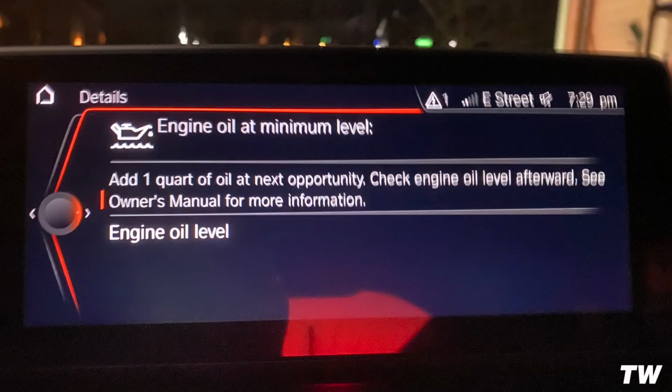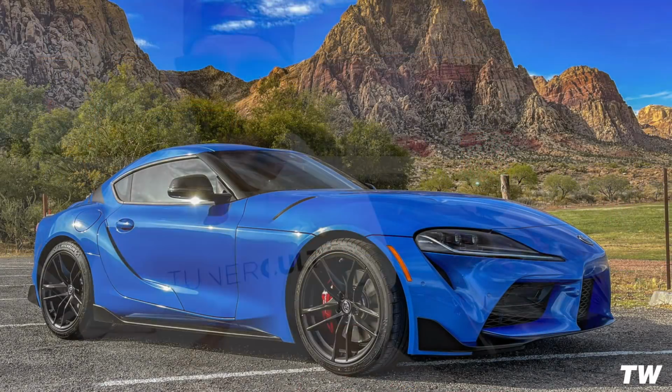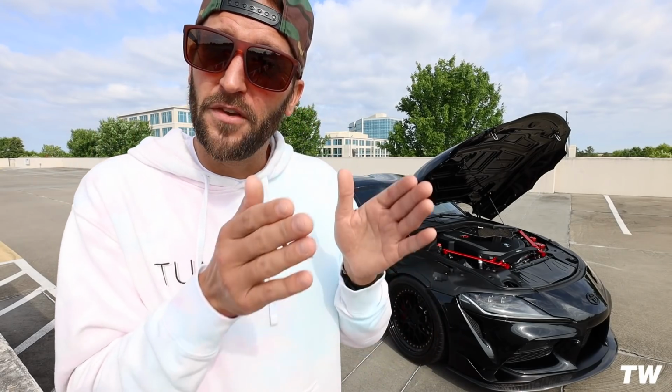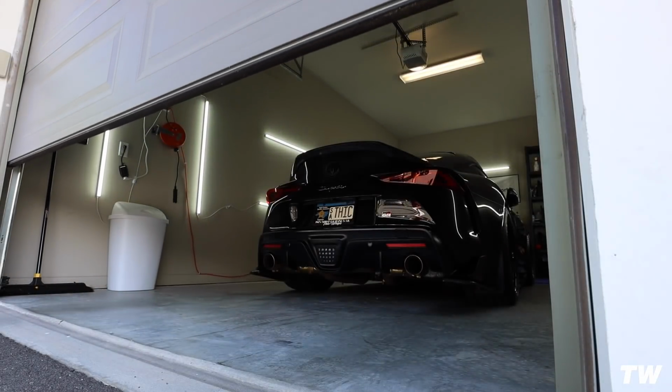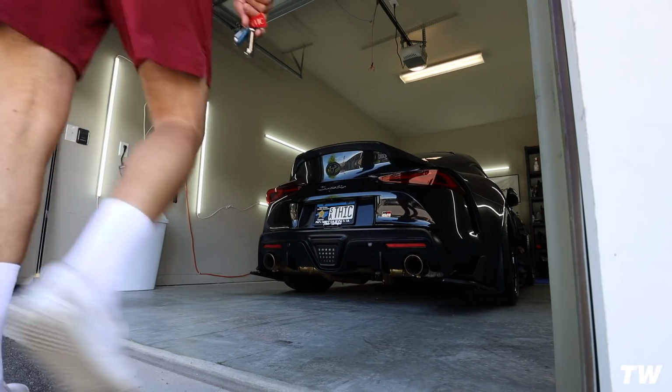So I personally feel like this issue is being blown out of proportion a little bit, but with that being said, I don't think that buying the 2021 over the 2020 is worth the gamble of potentially having oil consumption issues, especially if you are considering modifying the car. Because let's say you buy the 2021 that is known to have these oil consumption issues. Let's say you don't have any oil consumption issues yet. Let's say you go ahead and modify your car, because that's what you do to tuner cars. We modify them, that's what we like to do. But then let's say you start to have oil consumption issues.